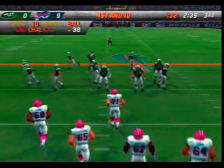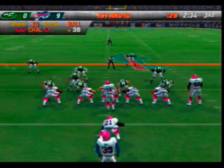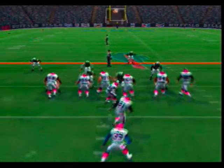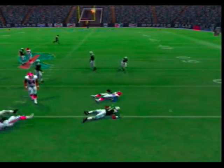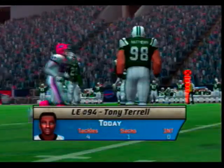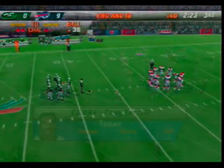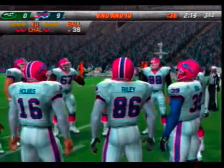Ball on the 38-yard line. Number 39 lines up behind his fullback in the I. They give it to the halfback. Terrell is there for the tackle at the 38. Trying to find something in the middle, nothing open. I tell you, the guys up front got outworked on that one. They got knocked off the line, and they never recovered.